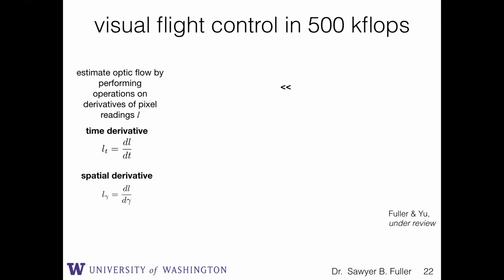For the purposes of very low power flight control, an important category of optic flow estimation involves taking derivatives of pixel readings, a time derivative and a spatial derivative. One classical mechanism is to estimate optic flow by the gradient, which amounts to dividing the time and the spatial derivative by each other. This gives you optic flow as a measure of angular velocity of the visual scenery.